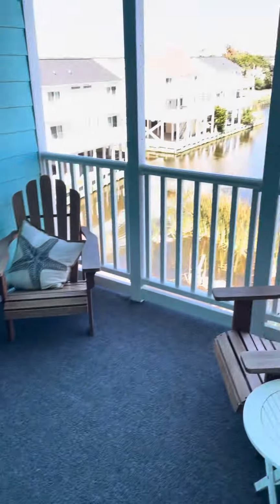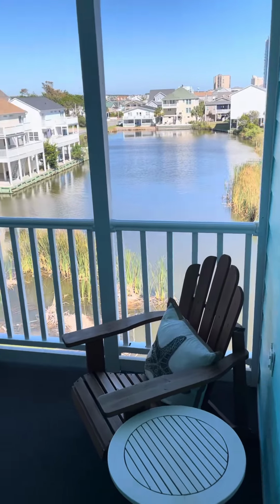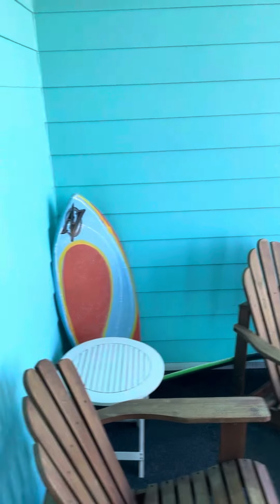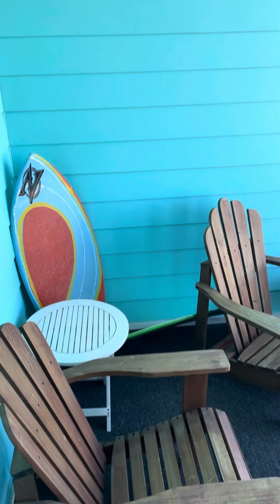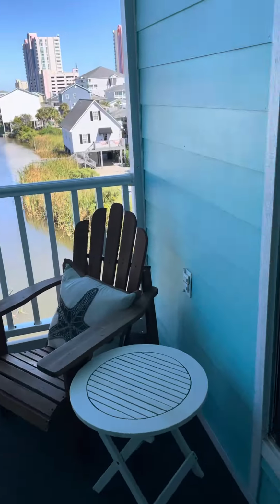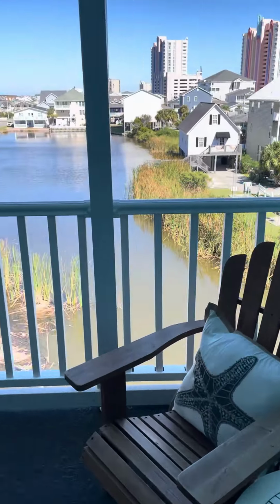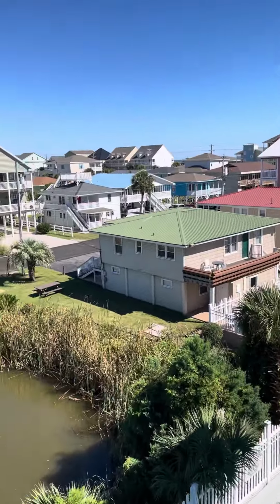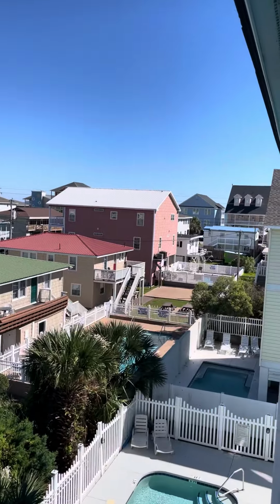And you have your porch out here. There's no true outdoor storage, just so you are aware. I'll go check again back downstairs to double check, but I did not see any. You can always keep your beach chairs out here. And this is not screened, it's just open. So the beach is over that way.